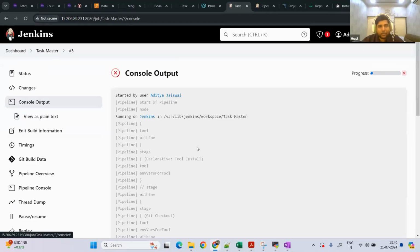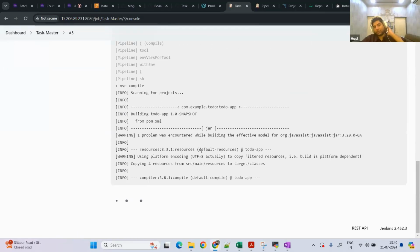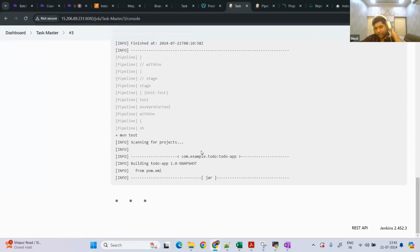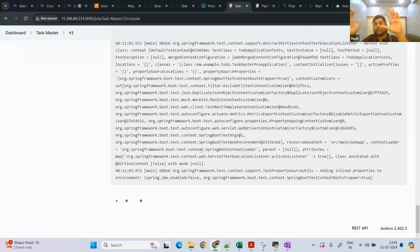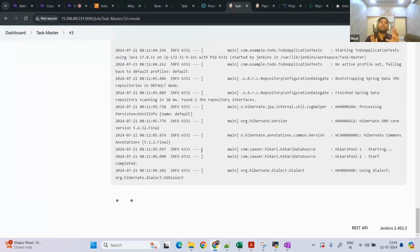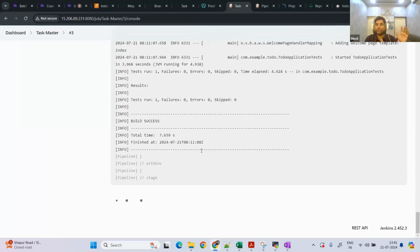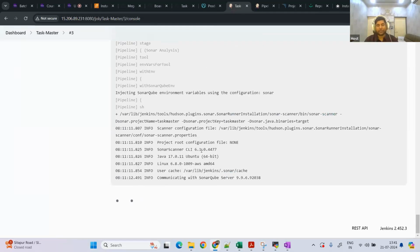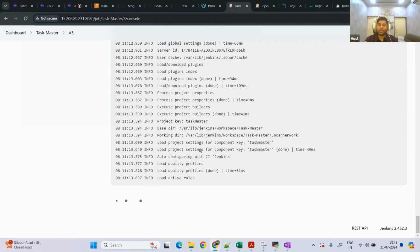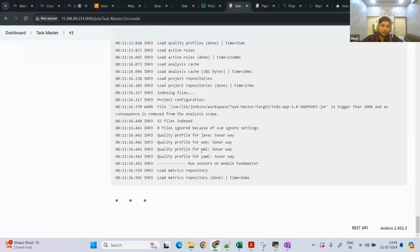Now I can see it has started to run. This will just confirm whether all the commands are correct or not. For Docker, the reason that we have to use a script block sometimes, not always, is that the commands we have written need to be mentioned to Jenkins as needing to run in a script format. And for Docker specifically, we need to use that.